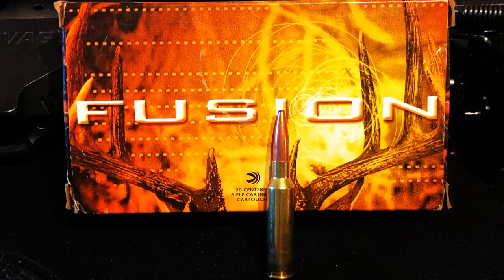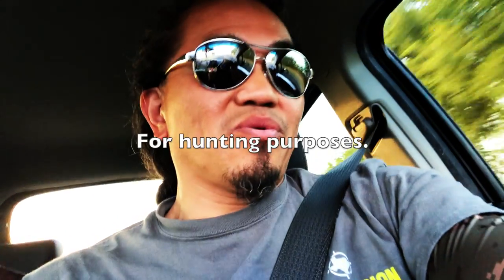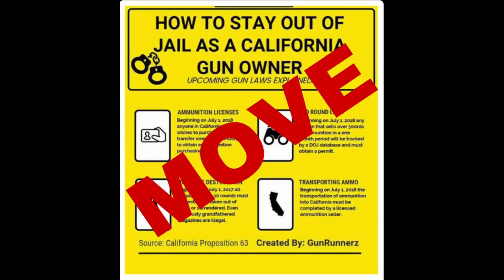I did a little bit of research into this bullet, and it looks to be a bonded soft point bullet, and there seem to be more and more companies that are coming out with this design. I'm a big fan of soft point bullets in general, but a bonded soft point bullet is definitely gonna put Barnes into a pinch because these bullets are exponentially cheaper, but people out in like communist states will still have to stick to those copper bullets.